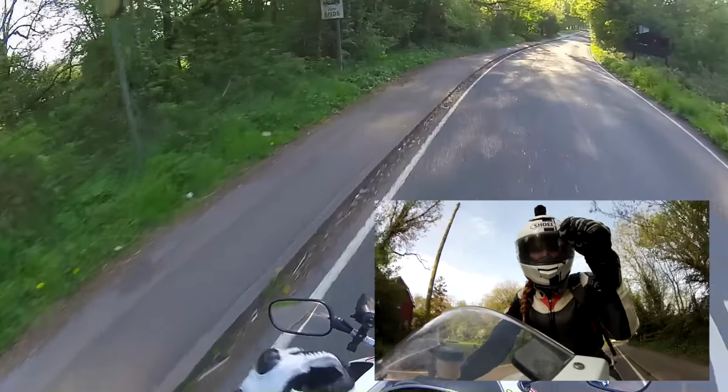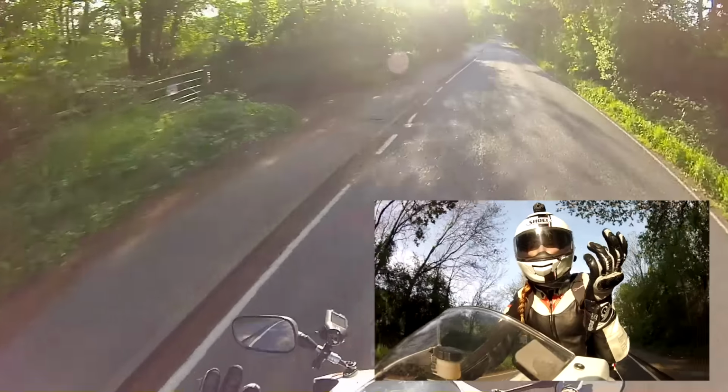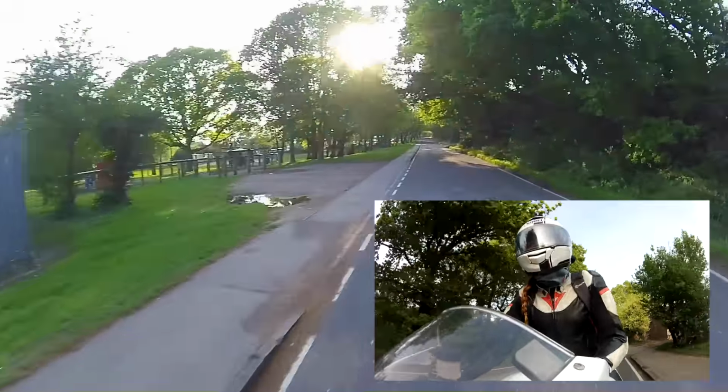Okay. So it just needed a little bit of cutting down and then it will stay on. But I've scratched it now and they are going to send me another one, so that's fine as well. I mean, it wasn't my fault it came off, was it? So they're going to send me another one.